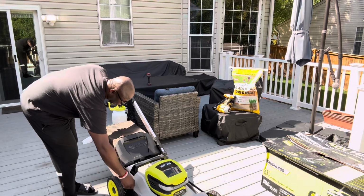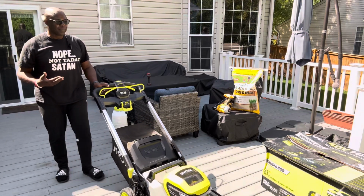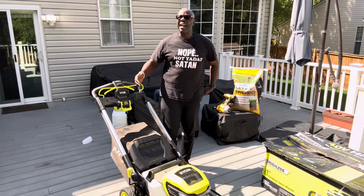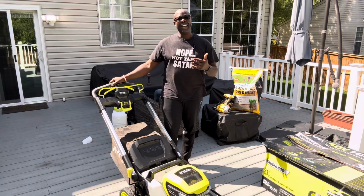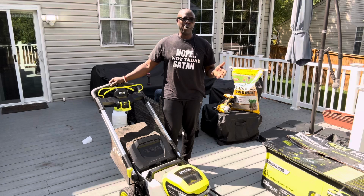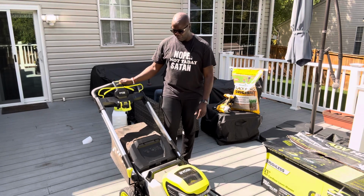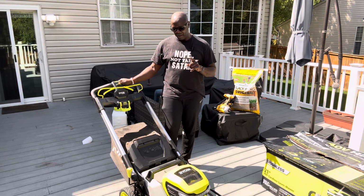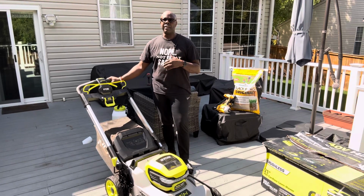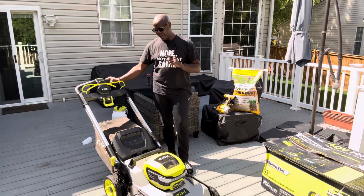Just one lever will raise and lower it. It goes from 1 inch all the way up to 4. My old lawnmower, if I wanted to raise or lower my cut, I would have to raise or lower each wheel independently. And every now and then one wheel would be off and it would be a little awkward to push it. It was self-propelled. Like I said, she was really a workhorse. But I have to tell you that this lawnmower, if I had purchased one of the higher end lawnmowers, I don't think I would have gotten better than this.